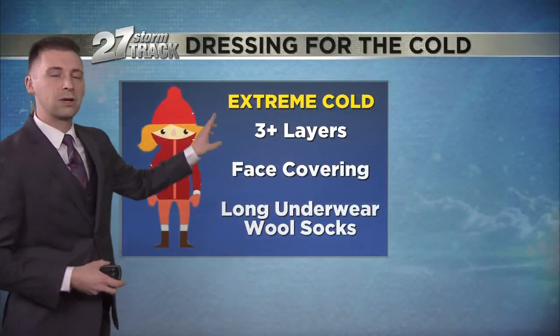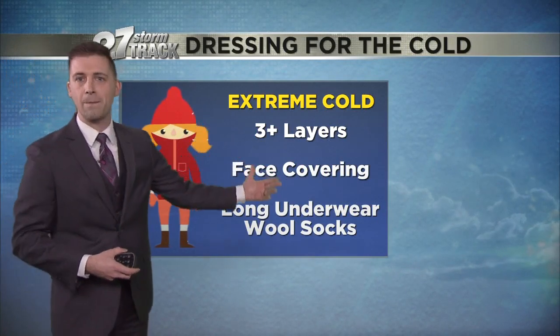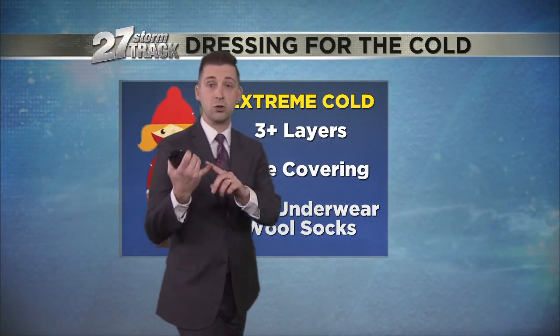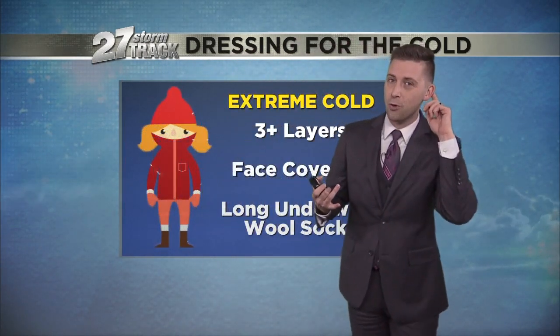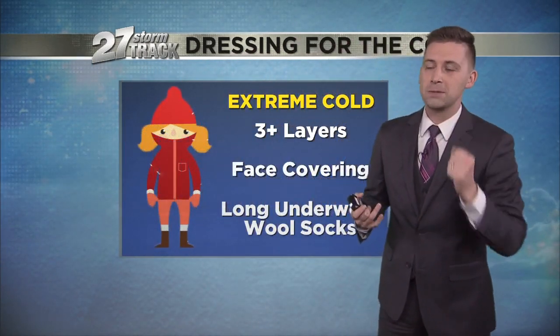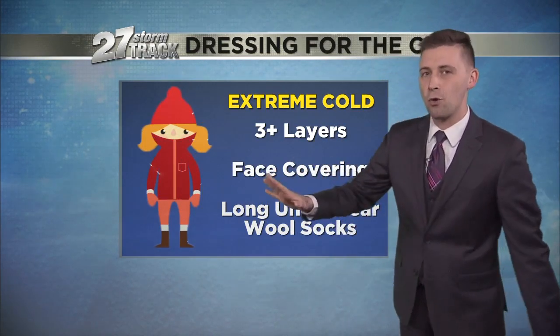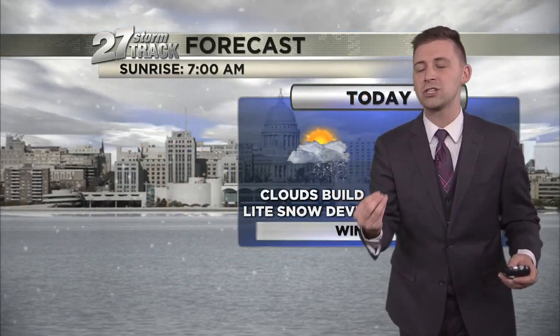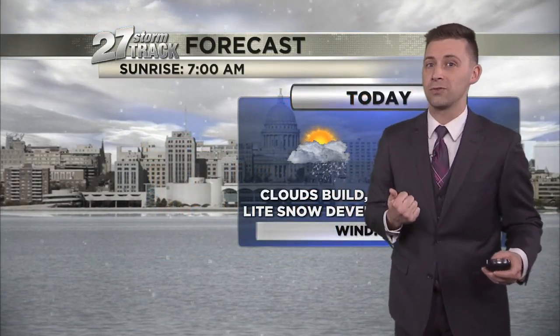So continue to dress with 3 layers, cover up as much skin as possible, especially where your skin is thinner, which is your fingertips, your nose, your ears. Also make sure that your lips are staying away from the cold as well. When the atmosphere is this dry, it's going to try to pull any moisture that it can, and that's going to come from your lips. So if they get a little bit cracked this time of year, that's the reason why.